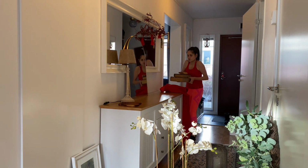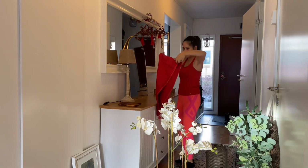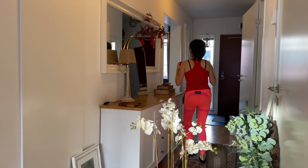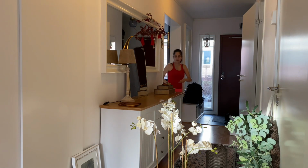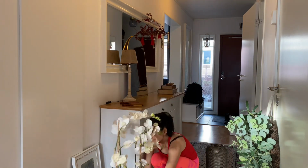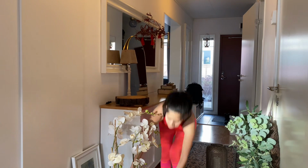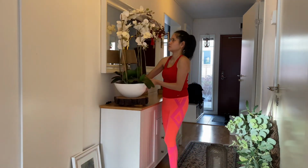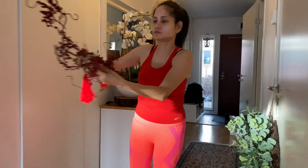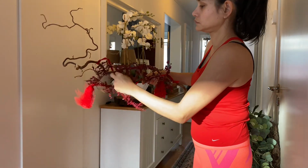And now it was time to just take away the red runner that I had for Chinese New Year and bring my console and entryway back to normal, which really doesn't take me very, very long because I have a setup that I follow almost every time I change up my console. And now I'm just putting everything back and I'm taking away these red berries that I had used for Christmas from the wreath I had in my sitting room.